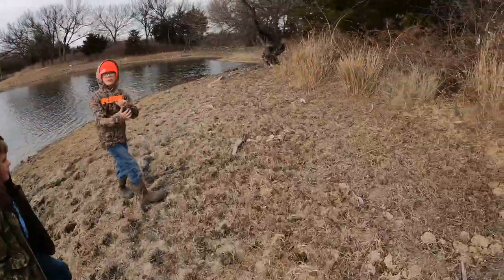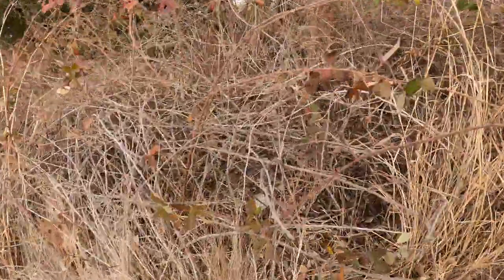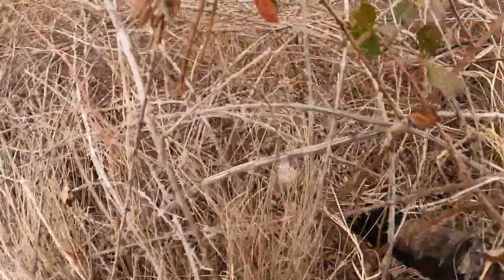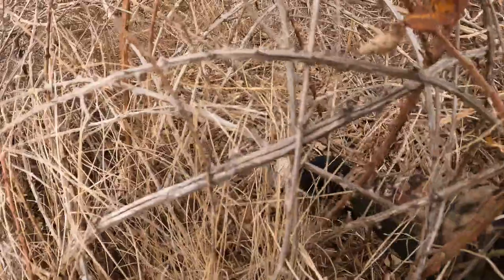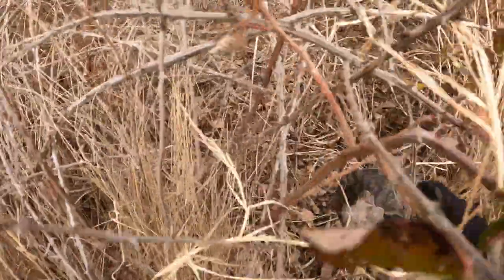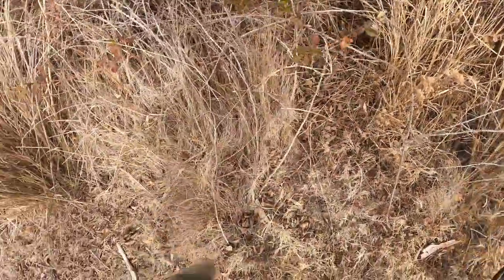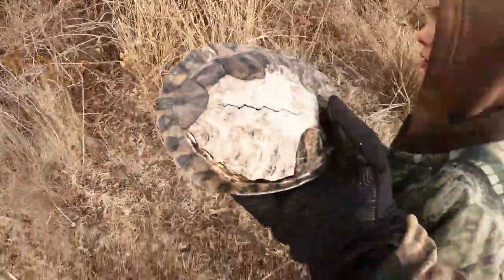Oh, there's one. Is that one in the trees over here? In the thorn? Oh, yeah. In the bushes, in the stickers. Let's get it. Oh, man. These blackberries are sticky. Got it. Ow. They like to stick to you. Sweet. Ten.